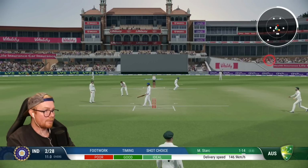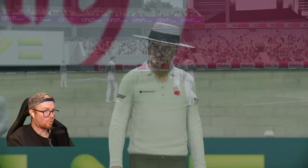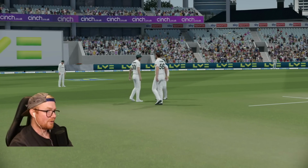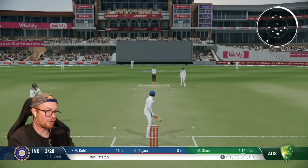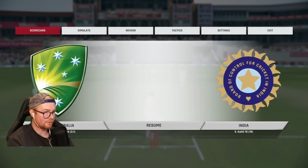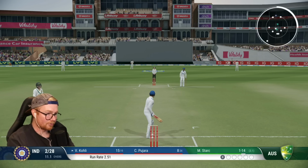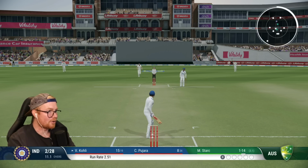Oh, it's up in the air. That's not out, surely. No, no, no. I think that's come off the arm, I'm going to say. Are they going to go upstairs? Cummins says no. Let's take a look and see what it came off. It came off the shoulder. Yep, great decision there from the umpire, and good call not reviewing it. Kohli 15 off 19, 2 for 28 India. And a 12th over.